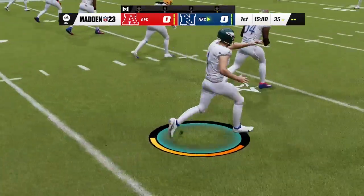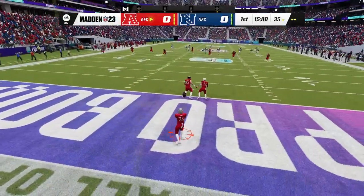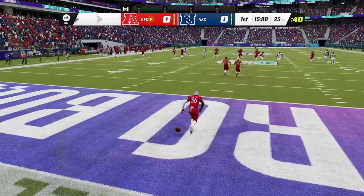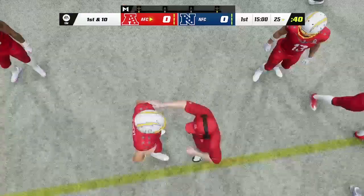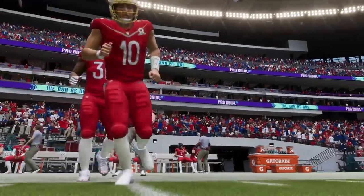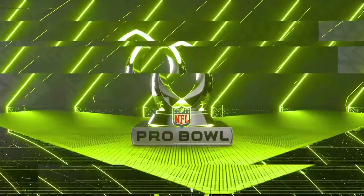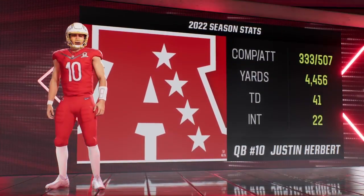To go. It's the NFL's annual showcase. The 2023 Pro Bowl is underway. And this will go as a touchback, and they will begin things at the 25. So here comes the AFC for their opening drive. Leading them out, it's the third-year man out of Oregon, Justin Herbert.